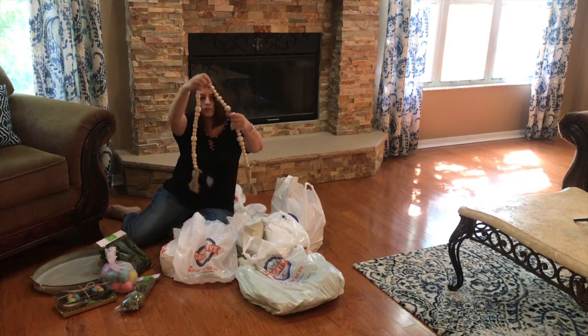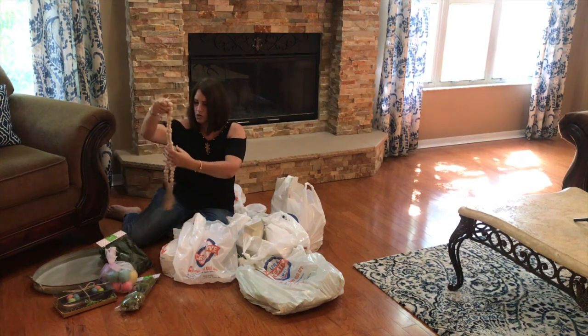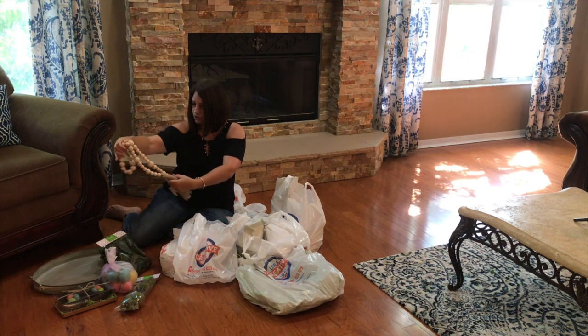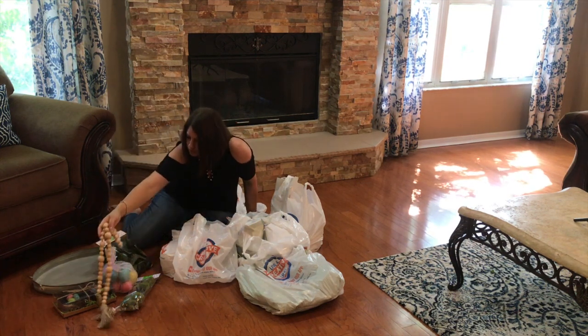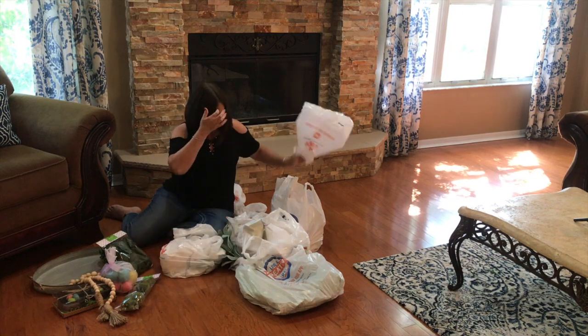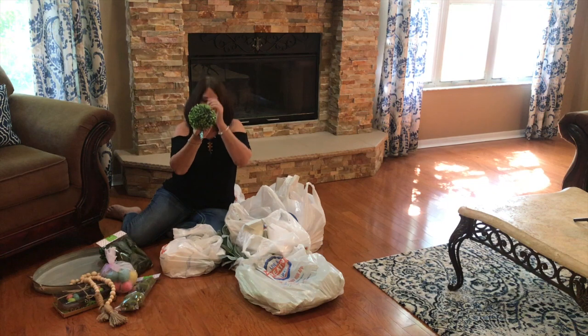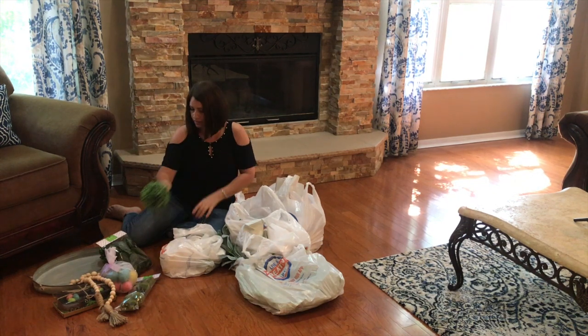And then I picked up these cute little beads here. So I think this is also going to be used for the vignette. I'm going to hang these over something that I have that I'm going to use in there. And then again, another one of these for $2.50. I think that's a really good deal, so I went ahead and picked up 2 of them.